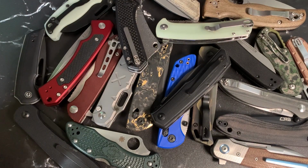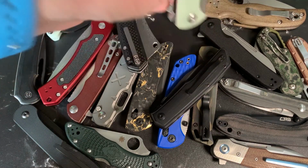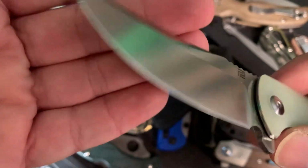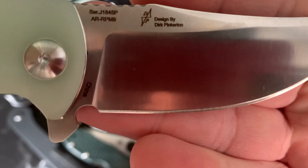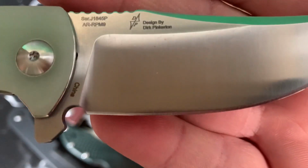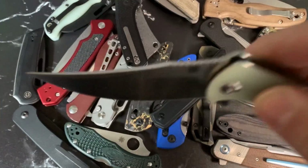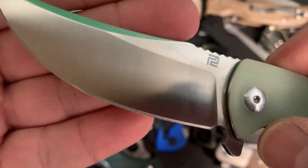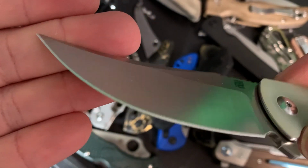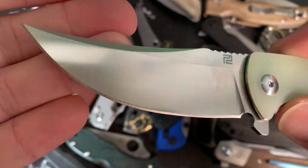All right, let's do some of the more budget stuff. This is the Arroyo from Artisan Cutlery. This is in their proprietary powder metallurgy steel, ARPM9, which is basically 9Cr steel in powder form. It's a liner lock, good flipping action on this, Persian style blade, upswept, and a ton of belly. This is a great cutter, great slicer.